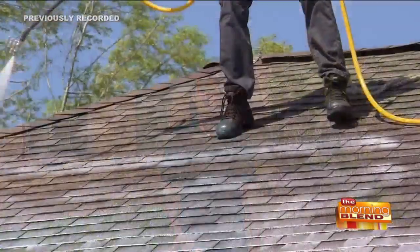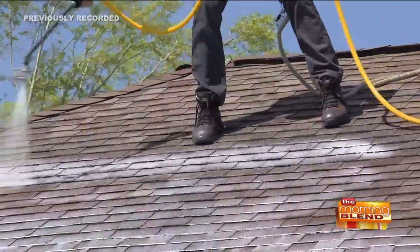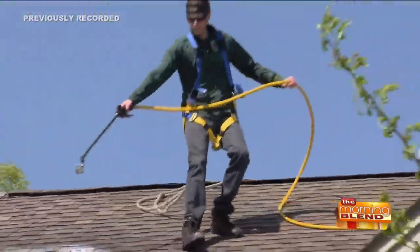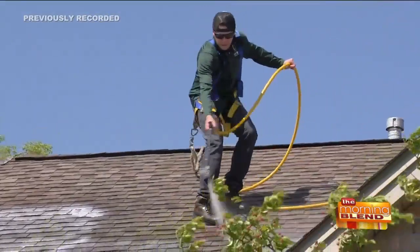Interesting. I think because we mentioned that it's plant-based, people might wonder, is it good for the environment? It's great for the environment. Not only is the solution 100% safe for pets, plants, people, your environment, your house, the average roof has several tons of shingles on it that go into the landfill every time a roof is replaced. And then you also have to manufacture several tons of new shingles.